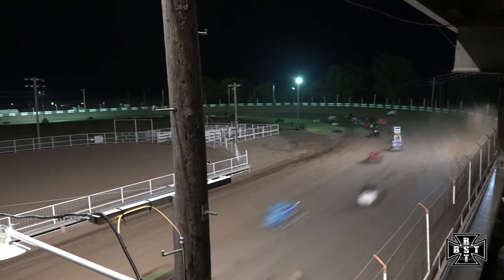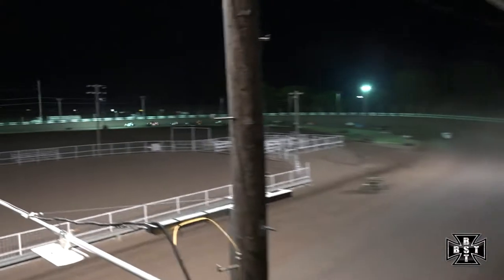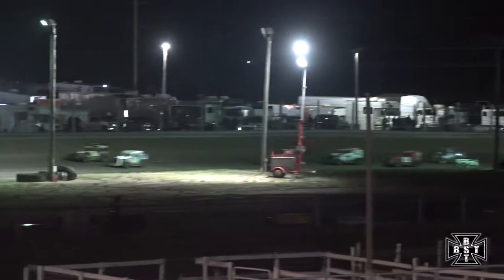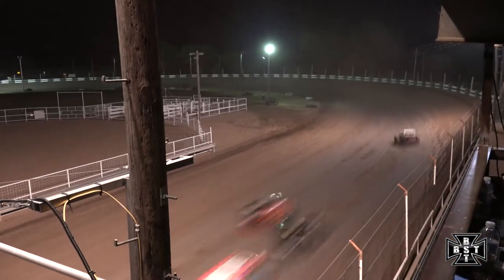Great restart by Tip Holcomb. Holcomb on the outside wants that race lead. He'll go side by side. Watch him out of corner number two, side by side, door to door, wheel to wheel down the back straightaway. Taylor drives it in deep on the low side of the racetrack. Holcomb's got it hooked up on the high side. Working out of corner number four, Holcomb bobbles, will now fall back into the second spot.